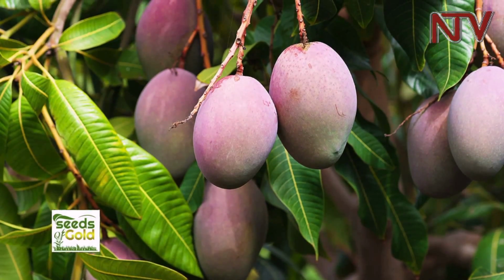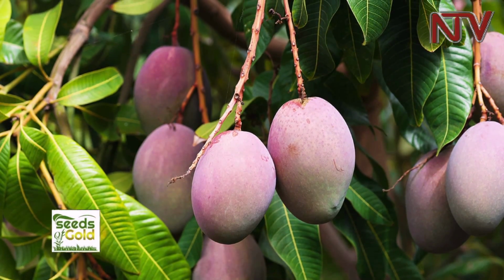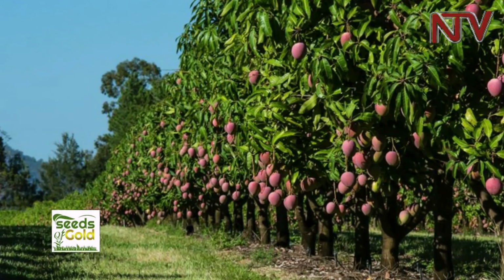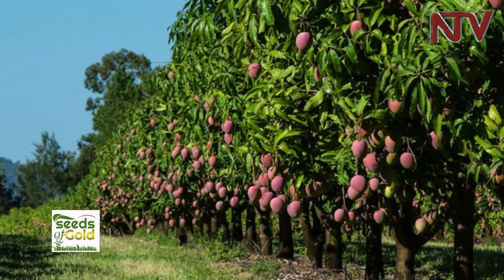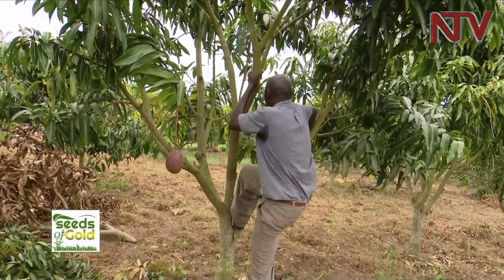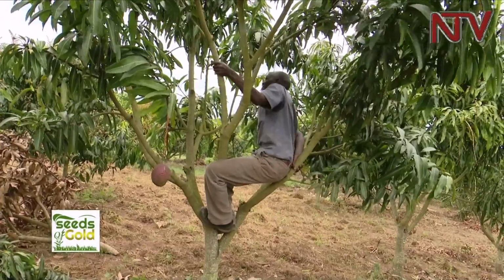Owing to the fact that the variety he grows is an improved deep red blush succulent fruit with limited fiber, it provides a comparative advantage in the market for juice processors. But to get to this level of quality, a number of management practices are required, right from the choice of tree, daily routine works, and protection of your investment.